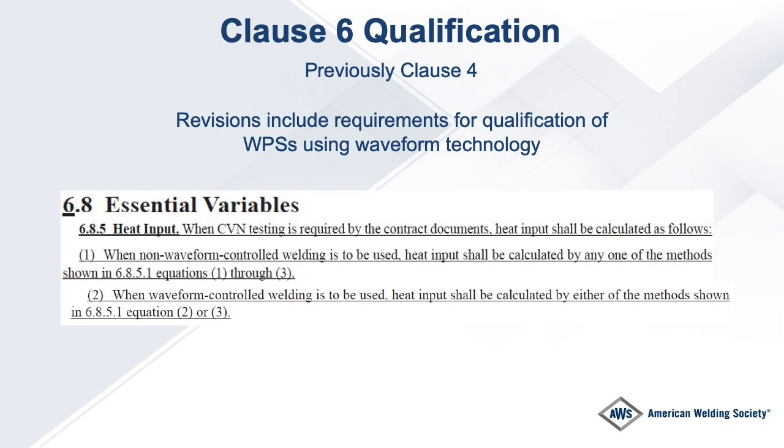New Clause 6 qualification was previously Clause 4. Revisions include requirements for qualification of WPSs using waveform technology. Paragraph 6.8.5 addresses the essential variable of heat input when Charpy V-notch testing is required by the contract. This now addresses three methods of calculating heat input depending on the welding equipment.